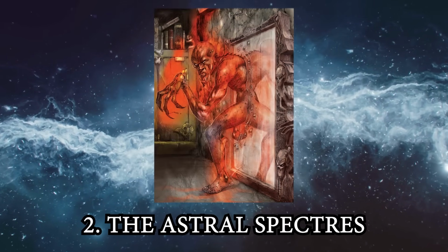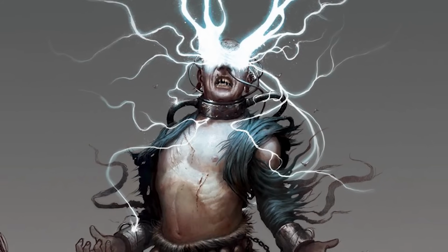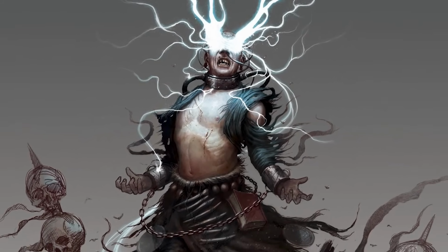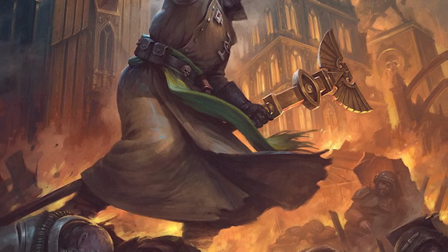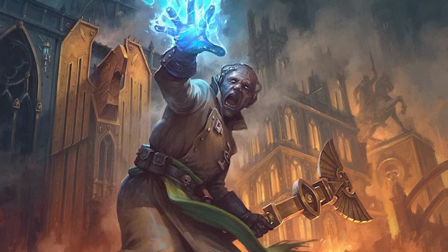Number 2. The Astral Spectres. Being born into the Imperium of Man as a Psyker is a one-way ticket to a very hard life. They are often either mistreated, hunted, or persecuted, and are seen as a constant source of fear and anxiety, even though most Psykers are born with relatively harmless powers that make them more of an outcast than anything else.